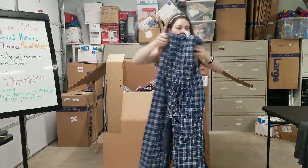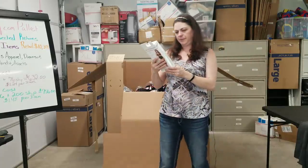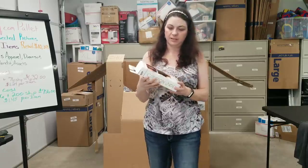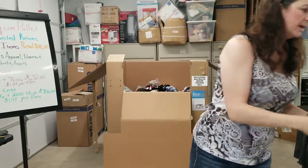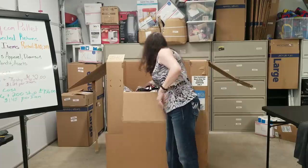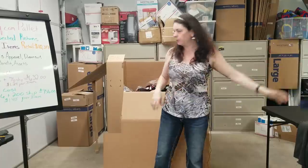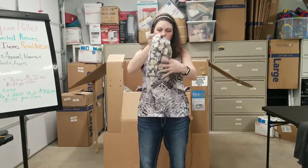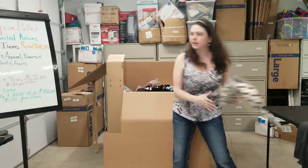Here's a pair of flannel pants. C-section undies. I know there's a lot of maternity kind of stuff. Belly bandit. So I think those are things you wear post-pregnancy. A pair of sweatpants, almost look like kid size or junior size. Here is a flannel shirt. Oh, that's winter. I'll throw that over there.